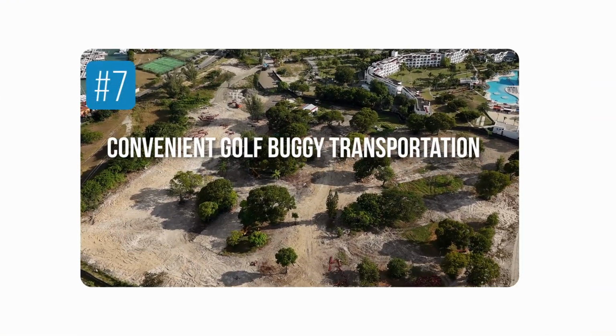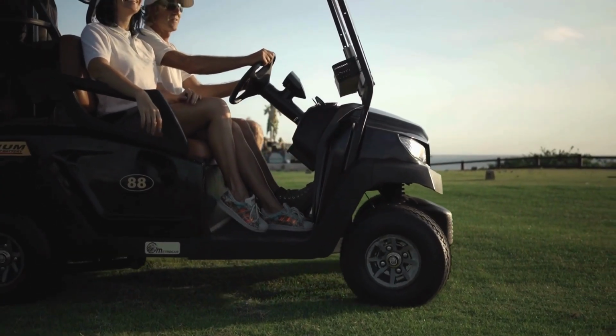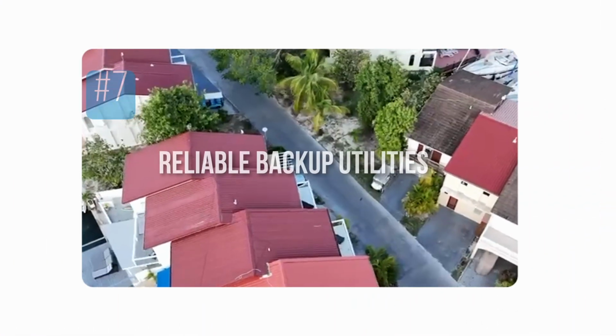Jolly Harbour enhances its pedestrian-friendly atmosphere by offering the use of golf buggies for residents to get around the community. This not only ensures a safe and easy mode of transport, but also adds to the unique charm and relaxed pace of life in this coastal paradise.